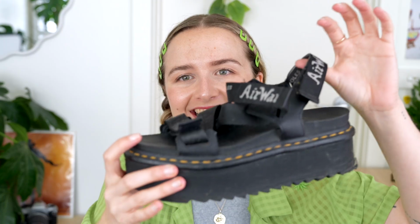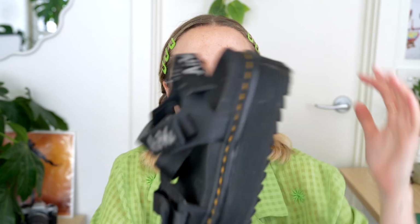The next pair I have are something really weird. I probably would not have picked these for myself, but to be honest, they are very comfortable and very good for sizing because these are the Doc Martens, are they Kendalls? Shit, I need to look it up. I'm supposed to be the expert. Timber, they're the Kimbers. Oh my God, I was close. These are the Doc Marten Kimbers.